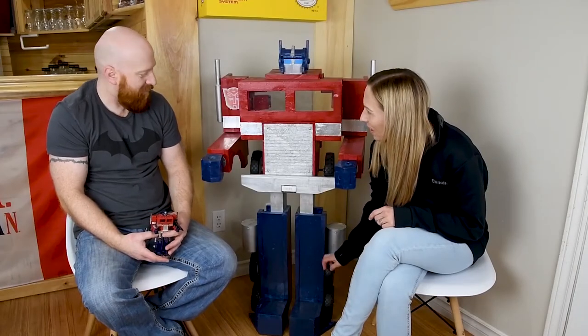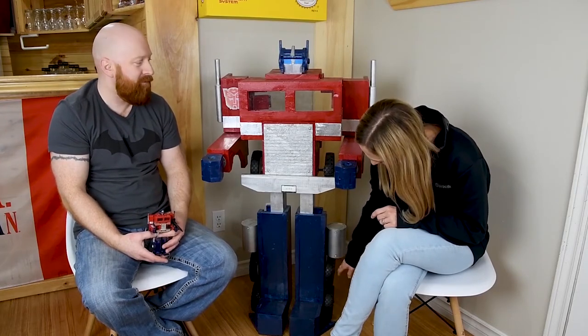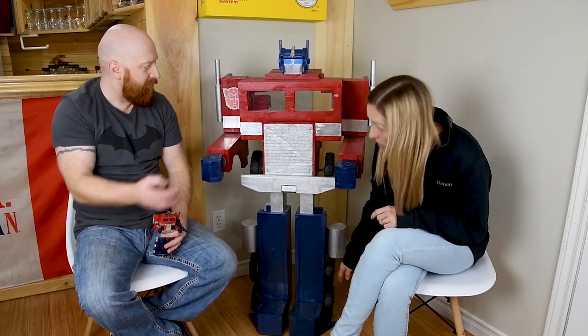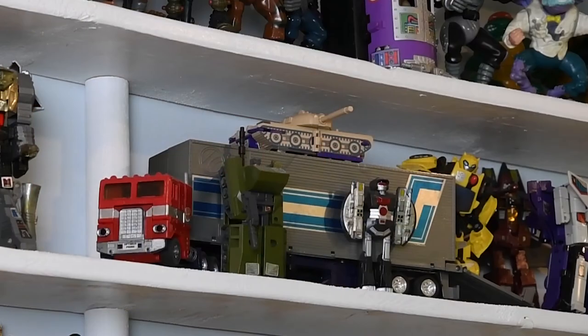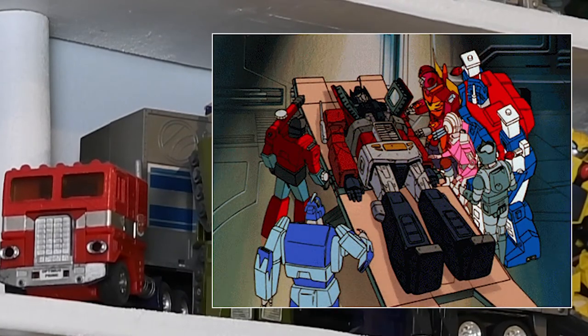If I had to pick a hero from childhood that I liked the most, it would be Optimus Prime. He's the ultimate hero, self-sacrificing, and he actually died at one point there. That was crushing.